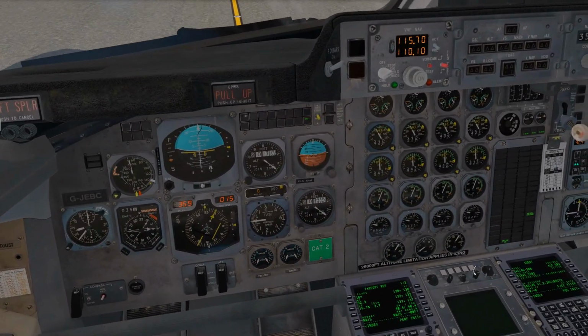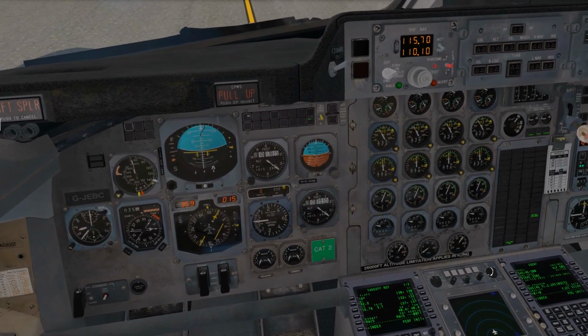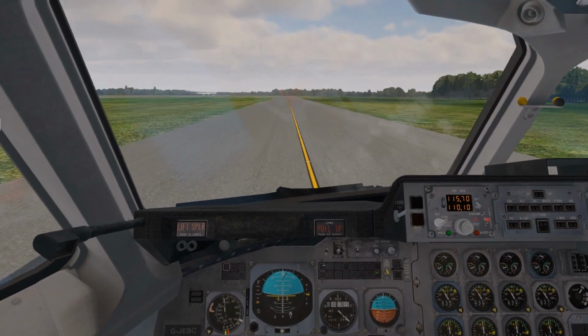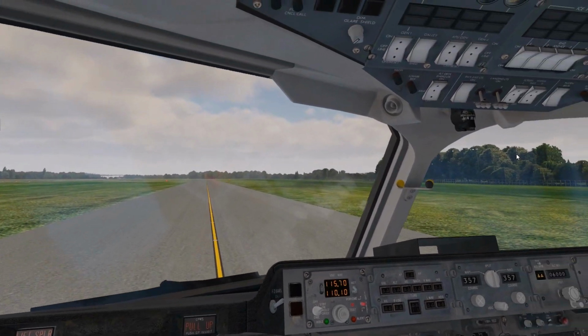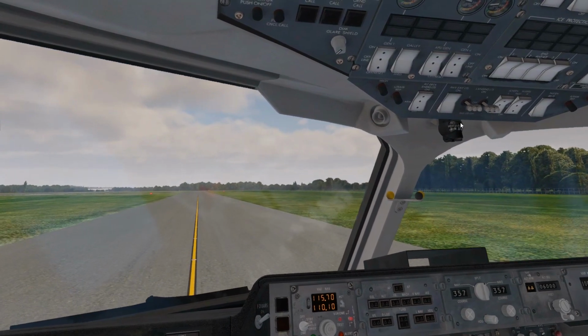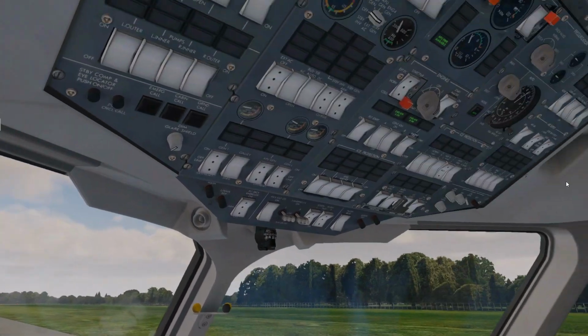Weather radar can go on. We'll take a range of 50 miles. We'll go for a tilt of about +4 degrees. And we'll assume we have been given clearance to line up, so the landing lights can go on. And we'll get these strobe lights on as well.